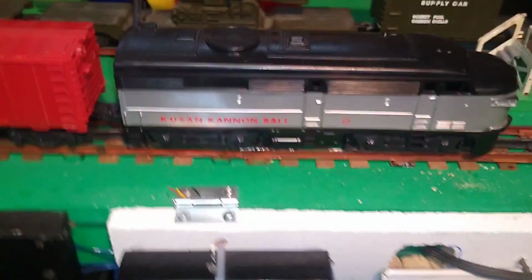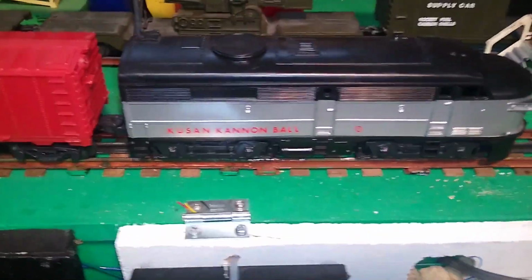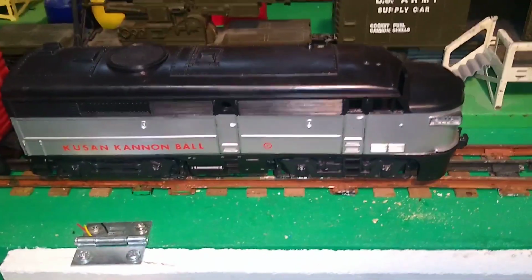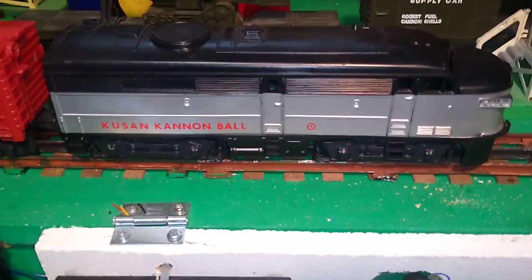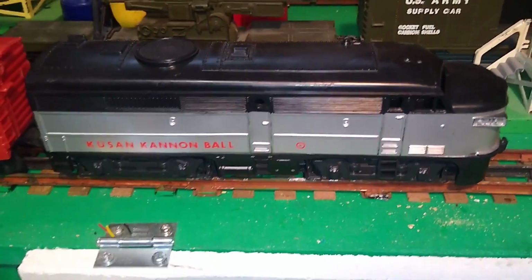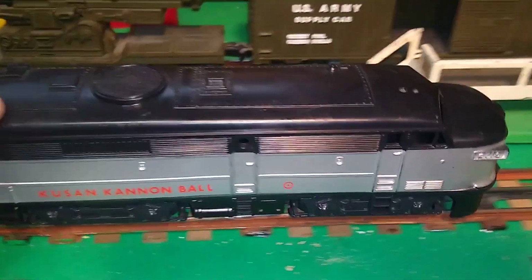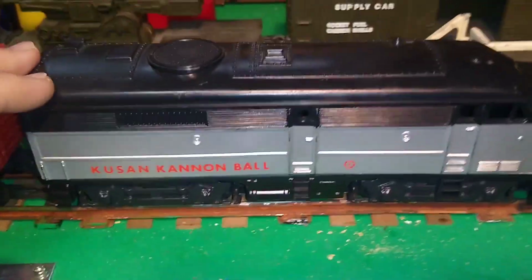So what happened to Kusan and what happened to their stuff? Well, as the 50s rolled along, sales were not quite what Kusan had anticipated. And so by 1960, they had left the train business, continuing with their other toys, and these molds went to other manufacturers. So for example, this very detailed FA, much nicer actually than the Lionel version.